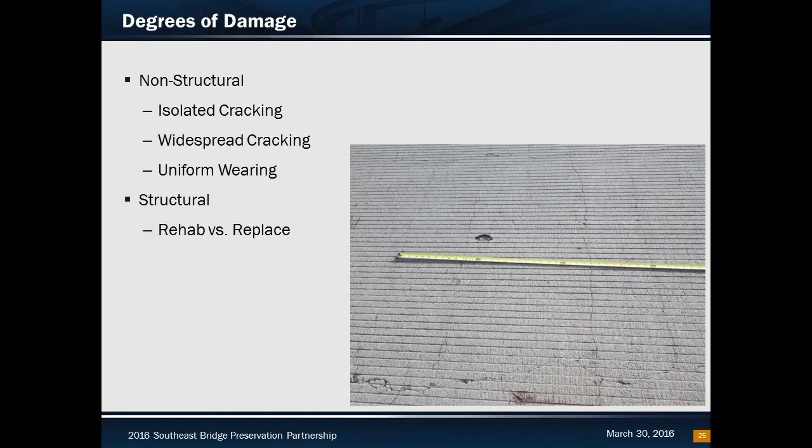Okay, so let's talk degrees of damage. When we look at these things, obviously we have non-structural issues and structural issues. Non-structural means isolated cracking, a lot of times widespread cracking, and then on some of our older bridges where the bridge deck was designed well, it's just been worn down, so we have uniform wearing on those. Structural, now we're talking some serious rehabilitation or replacement.